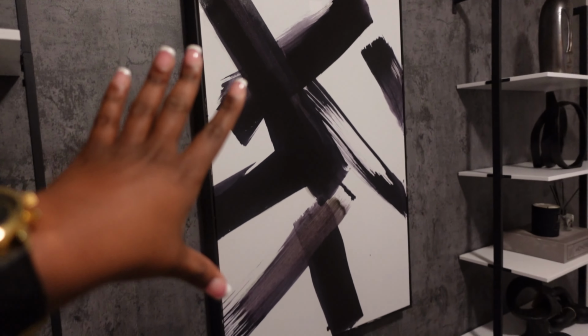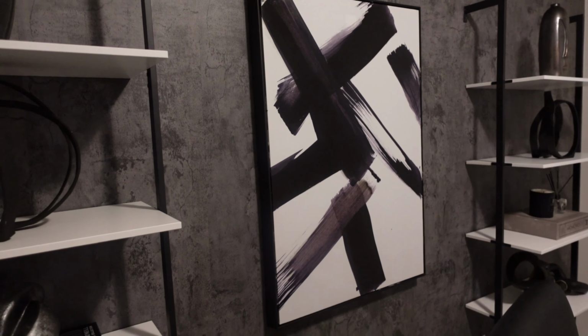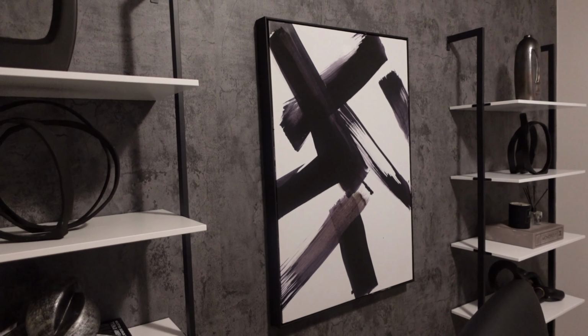Alrighty, for the picture. Y'all have probably seen this picture so many times because I had it in my last apartment.